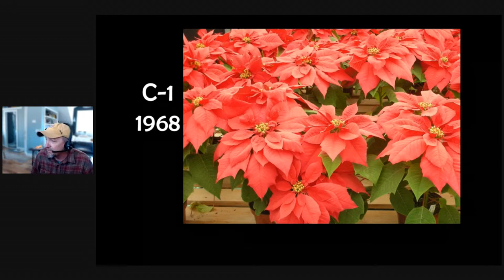But the characteristics: cyathia in the center that are really tight and a lot of them, and then just a whole bunch of bracts that are super showy. And so Ecke's back in business, because Franz did such a good job at finding the next generation of plant, people are interested in switching from Paul Mikkelsen back to Ecke. So they kind of regain their crown as the kings of the poinsettias.